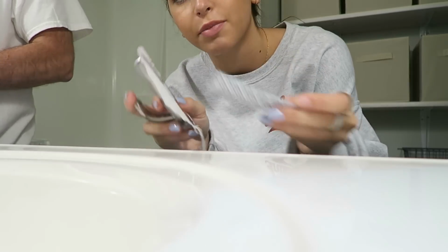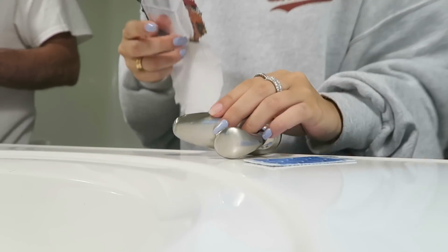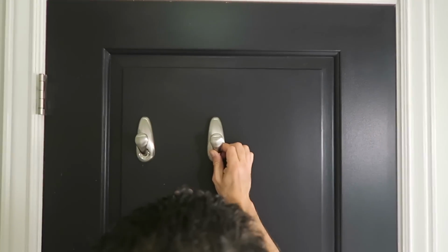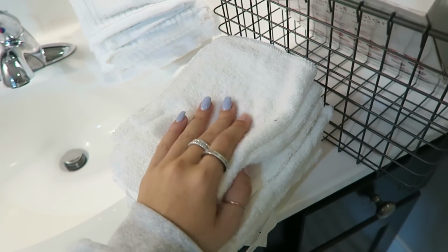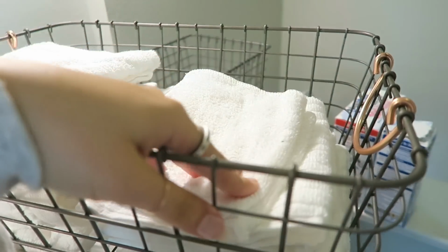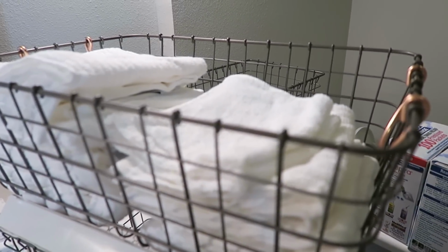We're gonna set up these command strips for the bathroom so we can hang our towels and stuff. Yeah, that looks good. Okay, so right now I'm gonna put all my towels in these storage bins and then put them up there. Those are all my bigger bath towels, and these are all my face towels and stuff.